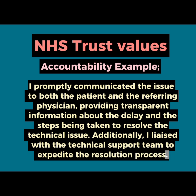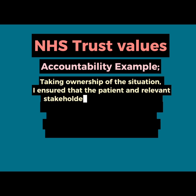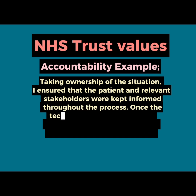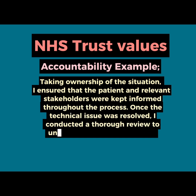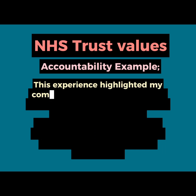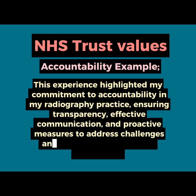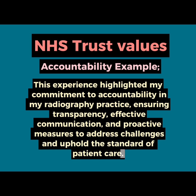Additionally, I liaised with the technical support team to expedite the resolution process. Now, taking ownership of the situation, I ensured that the patient and relevant stakeholders were kept informed throughout the process. Once the technical issue was resolved, I conducted a thorough review to understand the root cause and implemented preventive measures to minimize the likelihood of similar occurrences in the future. This experience highlighted my commitment to accountability in my radiography practice, ensuring transparency, effective communication, and proactive measures to address challenges and uphold the standard of patient care.